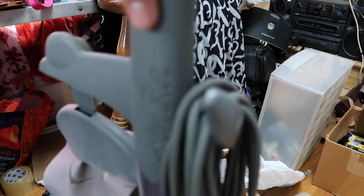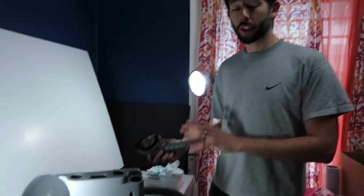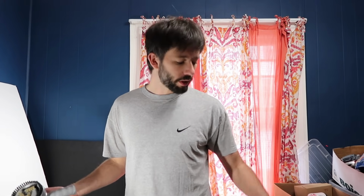So when we searched for it, we're trying to decide if we should sell it all together with all these accessories or if we should separate. And it looks like all the accessories sell for like 50 plus ship, and the vacuum is worth about 100 plus ship. So we're going to combine it, and together we should be getting between $250 and $290 with free shipping. And something as big as this will price in about $50 for shipping.